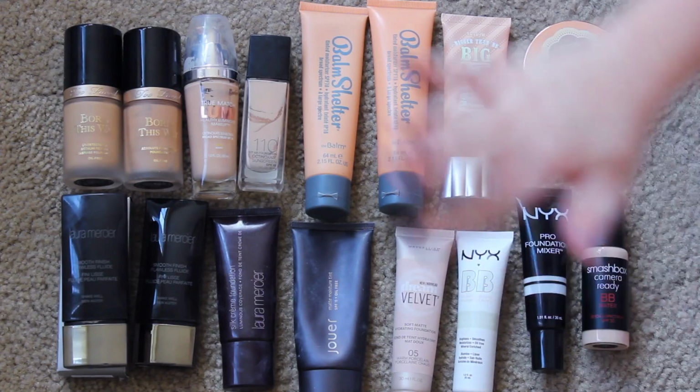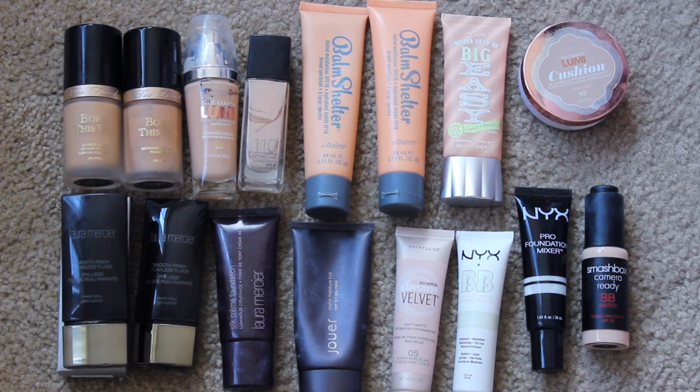Okay guys, so here are all of my foundations laid out. I didn't do like drugstore and high-end or anything. I just laid them all out because why not? So, like I said, I really truly love most of these and have a specific use, or my skin is doing something and I know which foundation I want. And yeah, so let's just go through them.